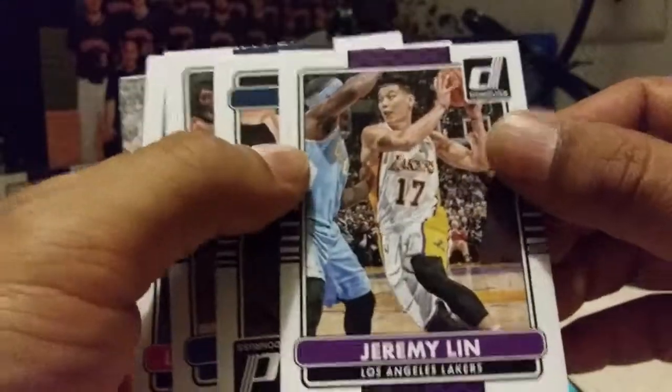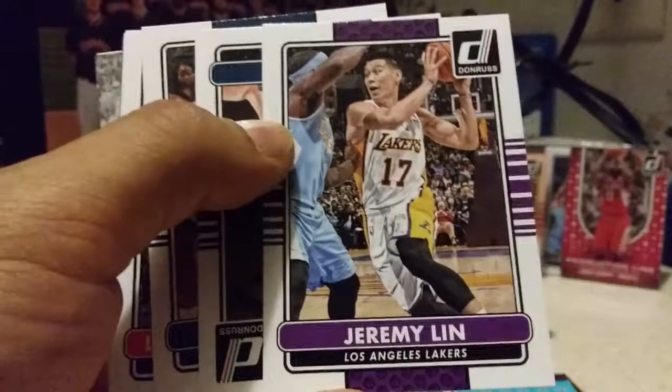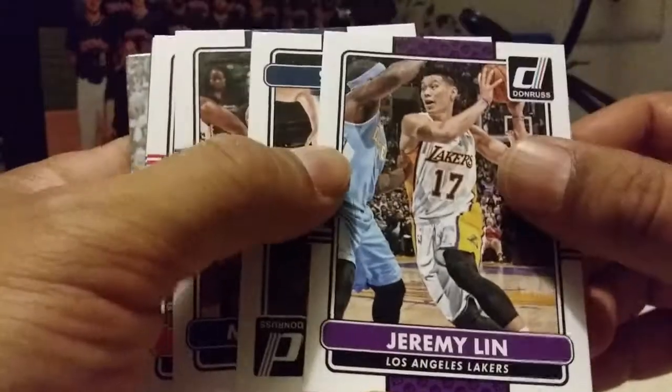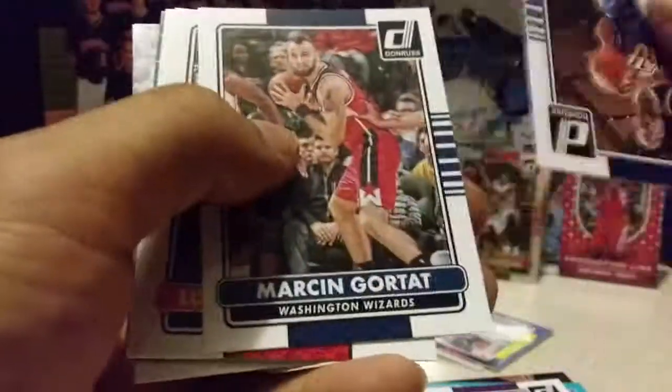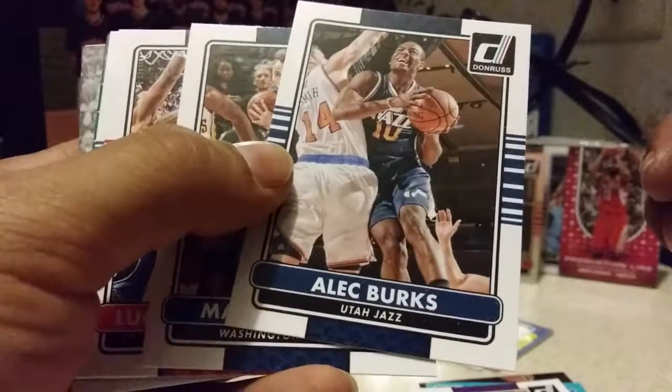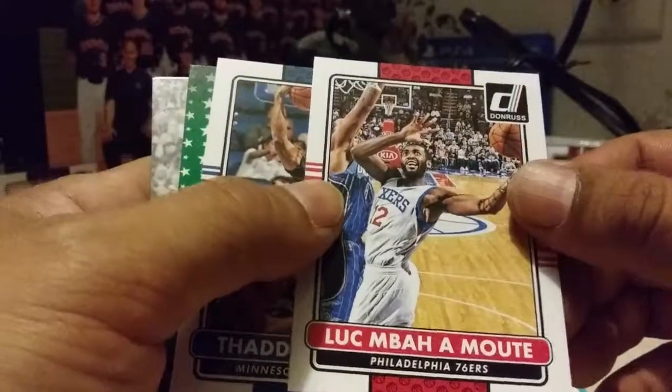Last pack of the box. The awesome box that it has been. 2014-2015 Donruss basketball. First card, last pack, Jeremy Lin. Lin's sanity took hold, and he is actually a world champion right now. Dribbled the ball like three times during that series and is a world champion.